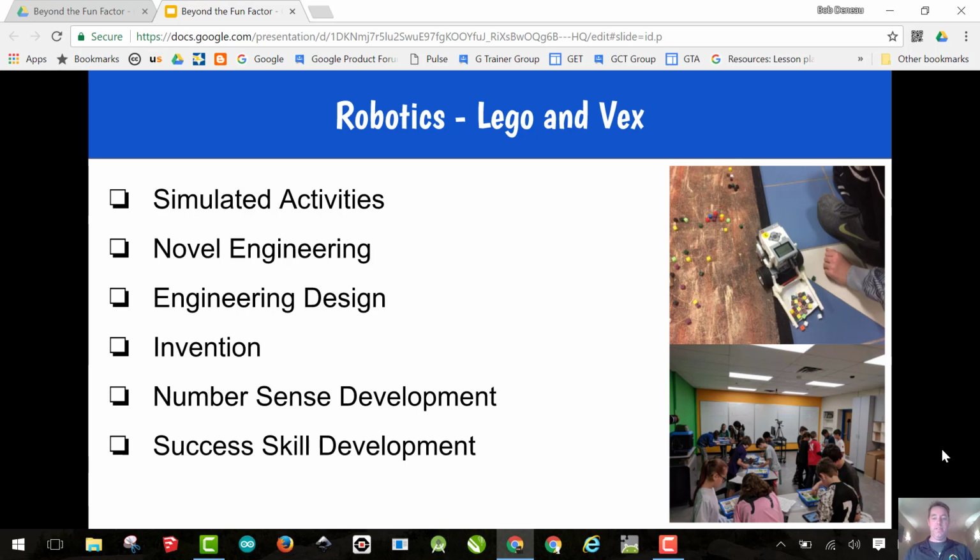One of them that we did here, and you're seeing this in the picture on the upper right, is what we call simulated activities. We did this with fifth graders. They were studying space, and they were talking about the Mars rover Curiosity. The map there was painted to look like the surface of Mars. We took a Lego robot and built the base of it, and we asked students, what would the Mars rover Curiosity be doing on Mars? What kind of tasks would it be performing? We talked about it taking pictures, and also collecting soil samples and rocks and things like that.